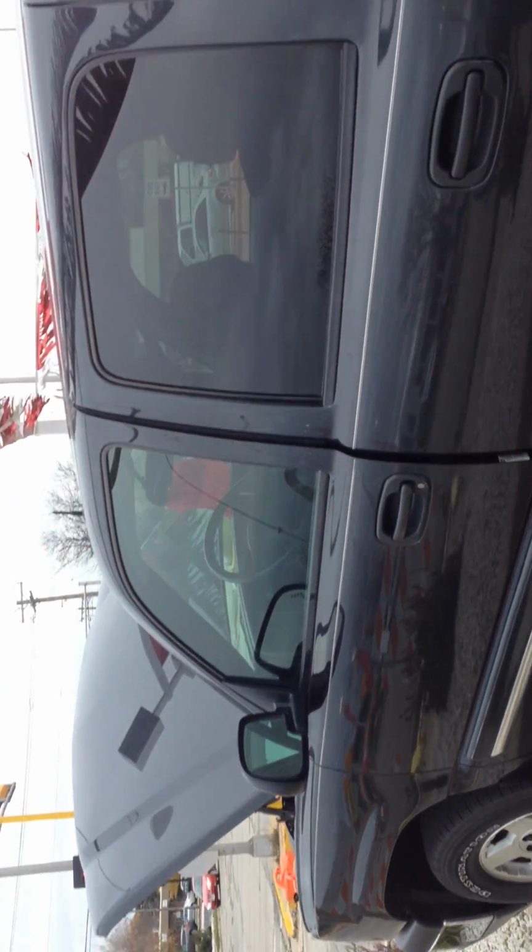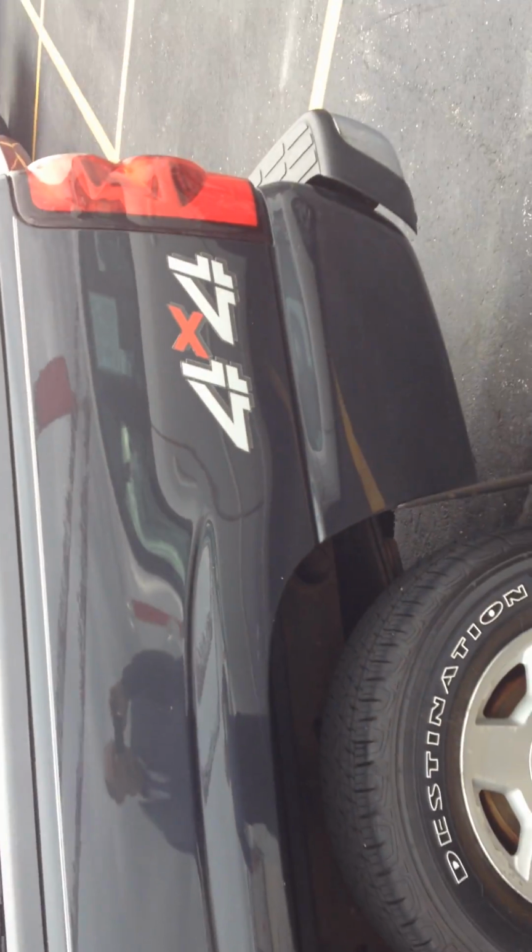Going to shoot you a quick video of this truck, Silverado. Very nice, clean truck. This is the one that had the engine rebuilt, installed. Inside is clean, as you can tell. Loaded, crew cab. Very clean truck, smells good. Body straight. Tires are good. It's got a bed liner. Great shape, doesn't look like it's even been used.